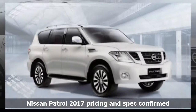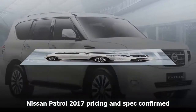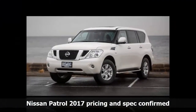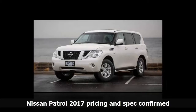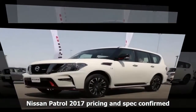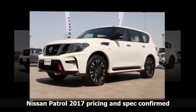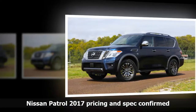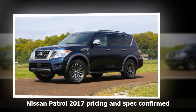There are no changes to the Patrol's 5.6-liter naturally aspirated V8 petrol engine, which produces 298 kilowatts of power at 5,800 RPM and 560 Nm of torque at 4,000 RPM. Drinking a claimed 14.5 L/100 km on the combined cycle test, the SUV's carbon dioxide emissions have been tested at 343 grams per kilometer. Both Patrol variants are exclusively paired to a 7-speed automatic transmission and an all-mode 4-wheel drive system, which features a low-range transfer case that is controlled via a shift switch.